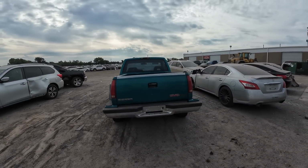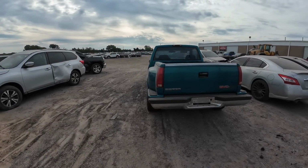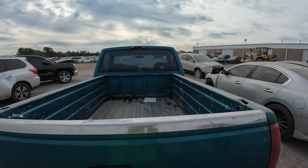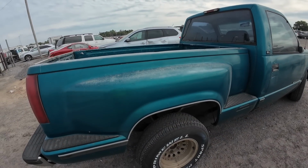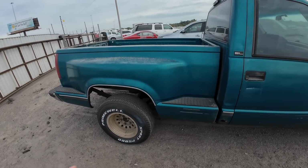Once I get to the back, it's kind of like, okay, it looks really weird. It just doesn't look good. And you lose all that bed space, and there's no benefit. There's no benefit to losing the bed space other than you get some curves and some flares. This thing looks like it's probably been sitting for a long time.